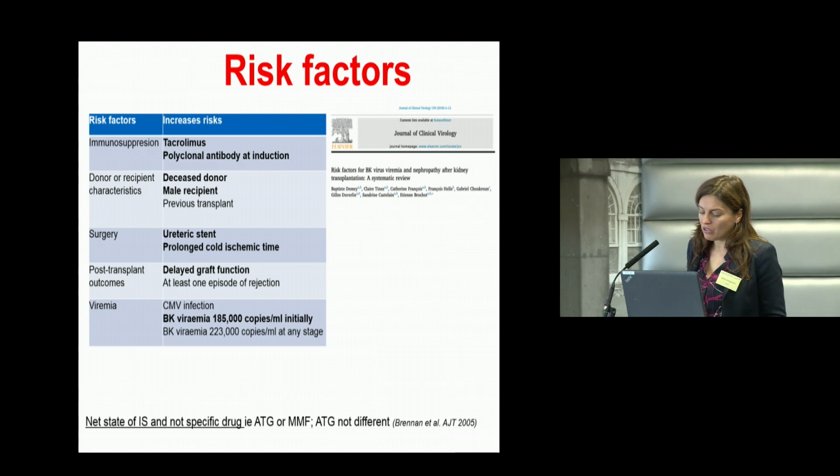There was a paper now nearly 15 years ago from Brennan in the American Journal of Transplantation, which is an old paper, but it fantastically addresses this, and it says that the net state of immunosuppression, and not really a specific drug, is the risk factor for BK, and particularly says that ATG or MMF are not risk factors for BK.